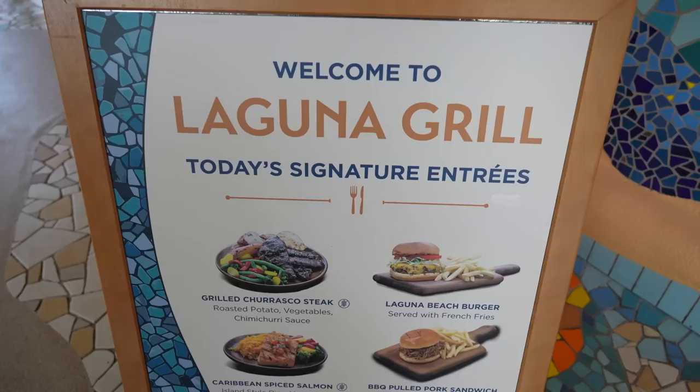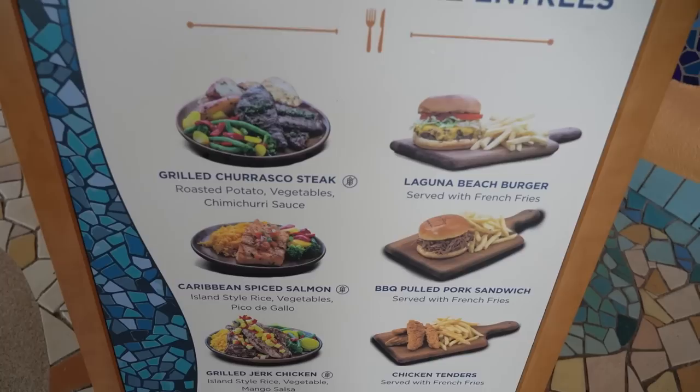They have a sign as soon as you walk in showing what the signature entrees are for today. So this is all lunch stuff. A burger, Churrasco steak, Caribbean spiced salmon, barbecue pulled pork salad, chicken tenders, and grilled jerk chicken. Sounds delicious. Some of these are gluten-free.